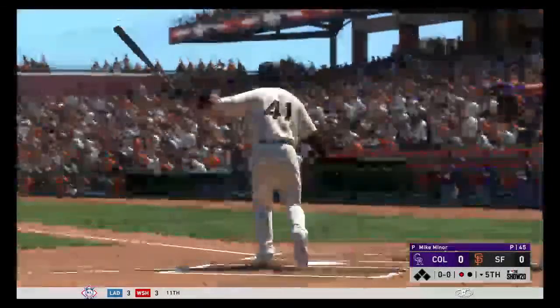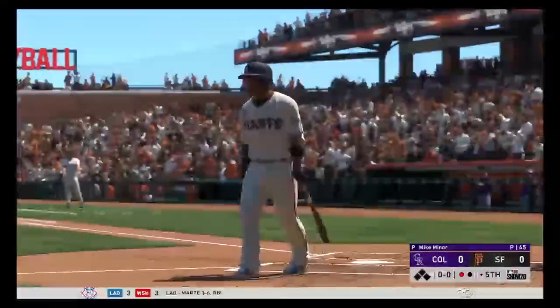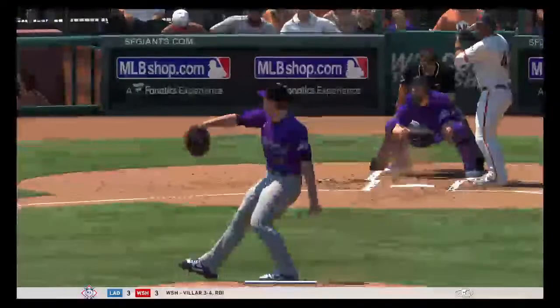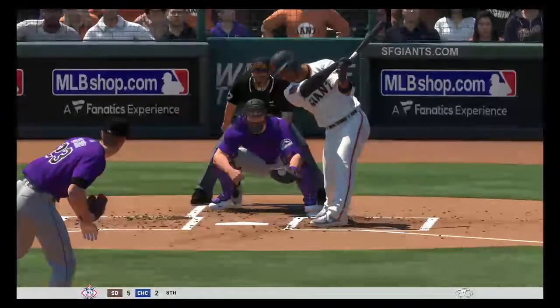Swing and a miss, and he'll start the 5th the same way he ended the 4th with a punch out. 1 away. Oh, man, he's been absolutely getting overmatched at the plate the last couple of games. That's his 5th strikeout in this series alone. So clearly this pitching staff, they figured out how to attack this guy. We'll see if he can make any adjustments.